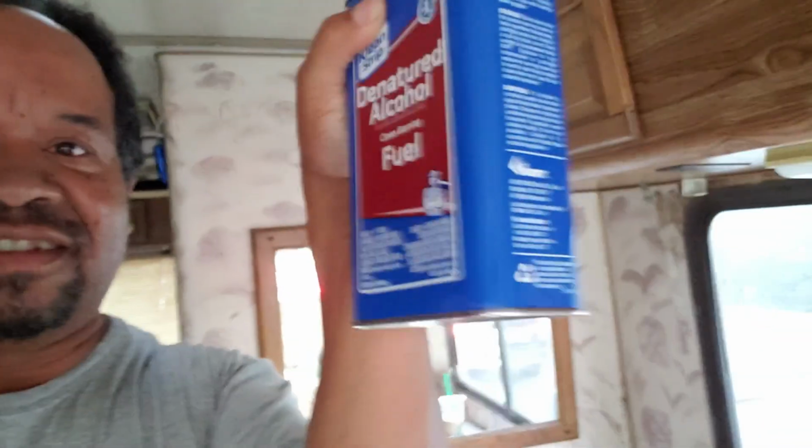What kind of alcohol was that? And I got the exact brand that you suggested. This one here. I couldn't understand what you were saying. Denatured alcohol. I'm like, what the heck? Anyway, let me show you what I got at Home Depot. I was literally in there almost 2 hours looking for this stuff and trying to figure out a bracket solution.